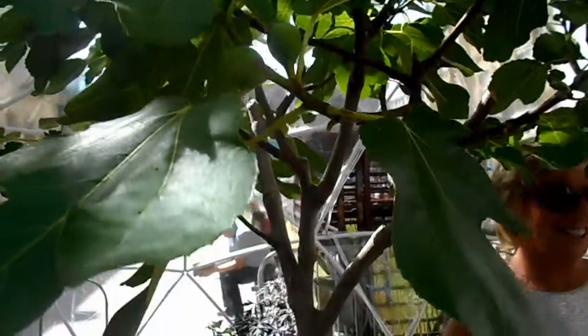This is our geodome. It's a mini geodome. Whatever geodome is, but this is what one is. Indoor growing. Right, that's beautiful, and thank you for your time.